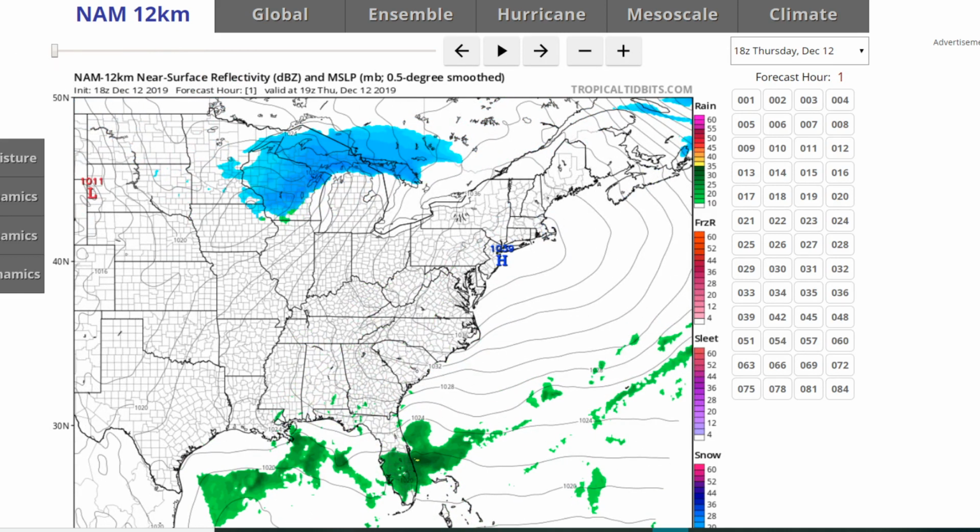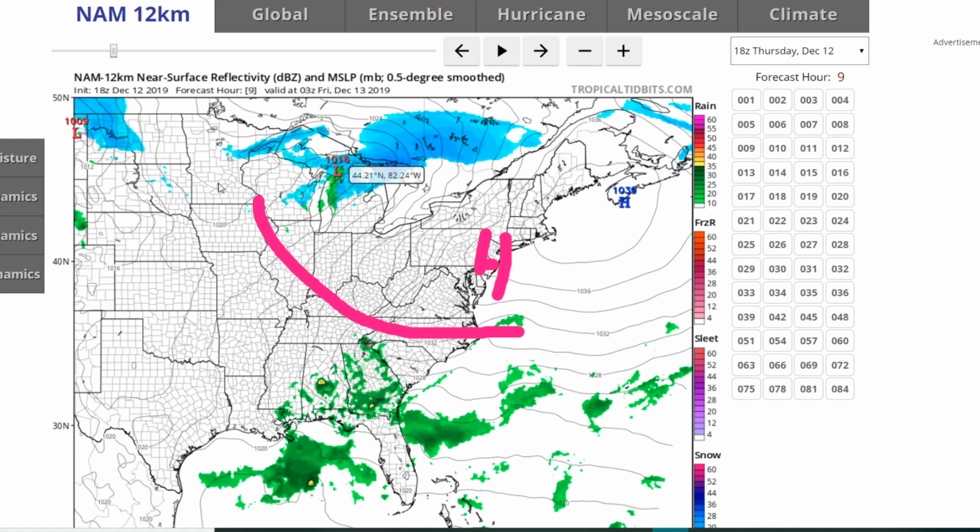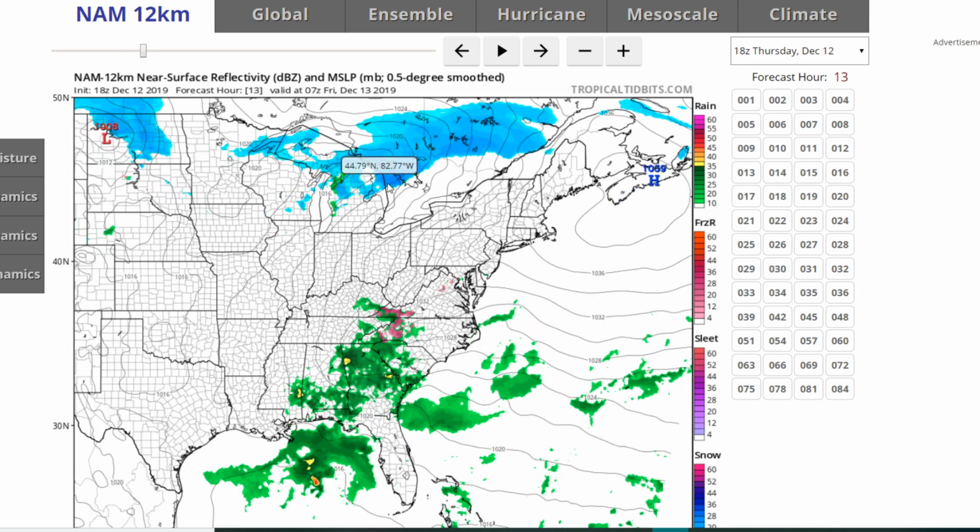So you start off the model run, you have this high pressure, and it's bringing all this cold air. This cold air is dipping south. So you'll see this high pressure continues to move out. Here's your high pressure now, and this would be for Friday morning. And then you see, we still have a little bit of cold air left, especially over parts of the Appalachian Mountains, and then stretching into the Northeast.